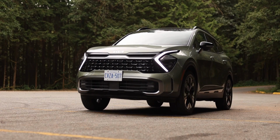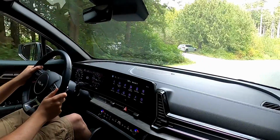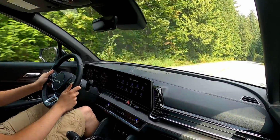Now, I'm not going to say that it's so slow below that 3000 RPM mark that it will impede the people behind you. It's just that you'll be on the throttle pedal more often to get the CUV going, which in turn will use more fuel.